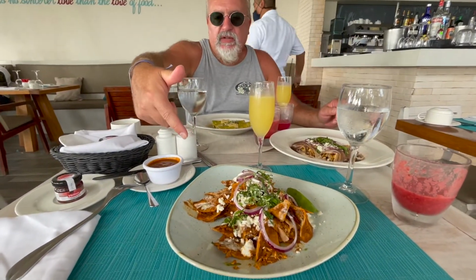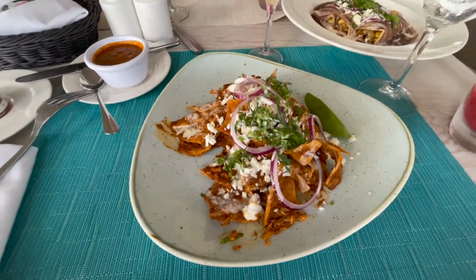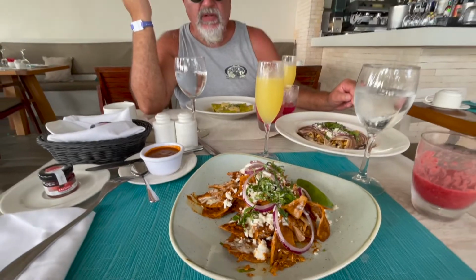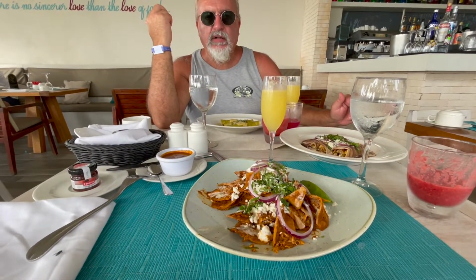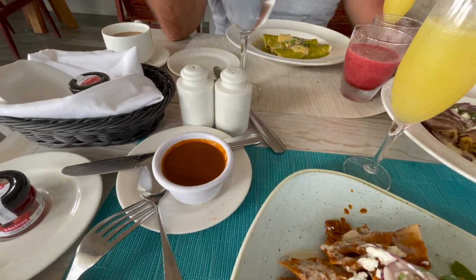then the chilaquiles, which kind of looks like a nacho chip. Yeah, it looks like a nacho chip. And it's got chicken, cheese, and it's like coriander and onion. And then we got a side of the other sauce. You could get red or green or this one, which is like a dark.